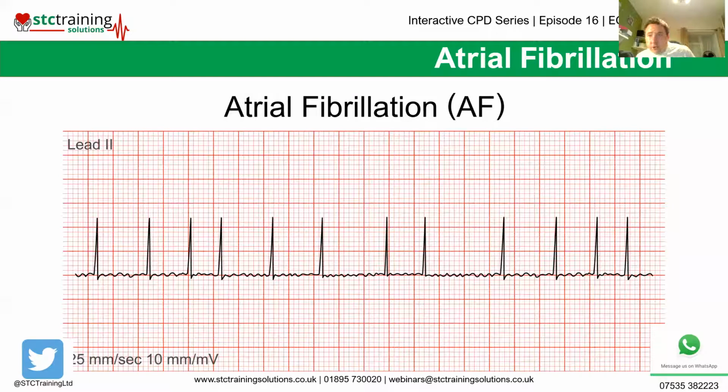What do we do about it? Not a lot pre-hospitally. It's not a major emergency. Fast AF can be, so atrial fibrillation over 100. When we get to kind of 140, 150, 160, we tend to get a little bit more nervous about atrial fibrillation because the chance of them throwing clots off is heightened.